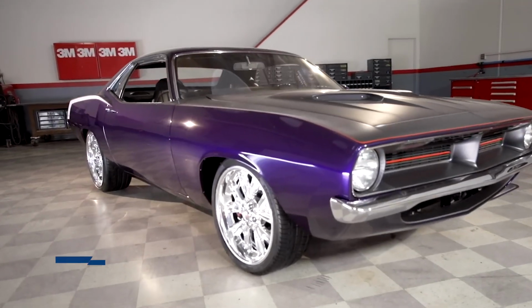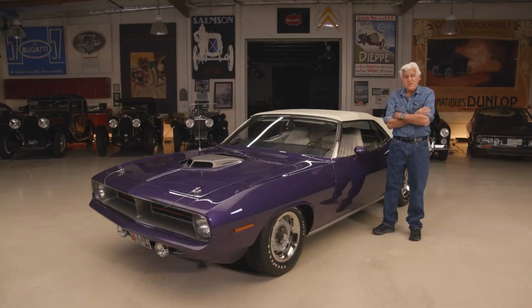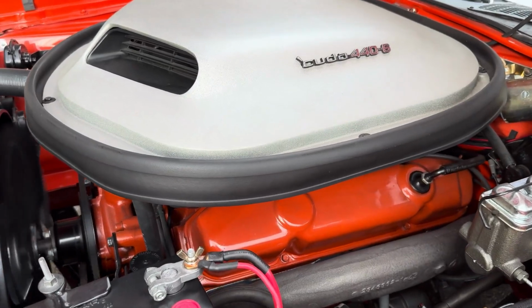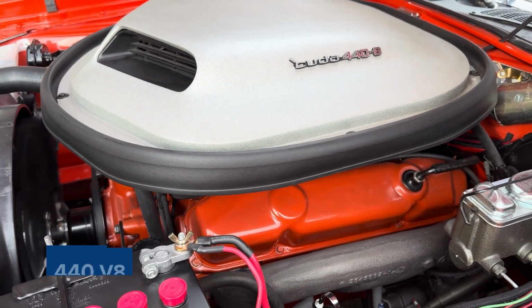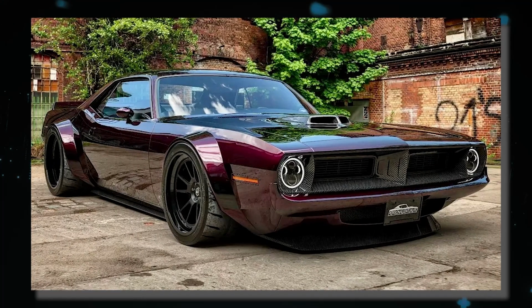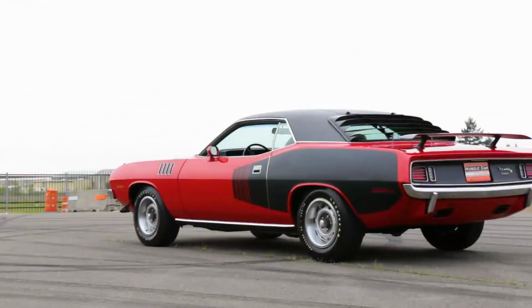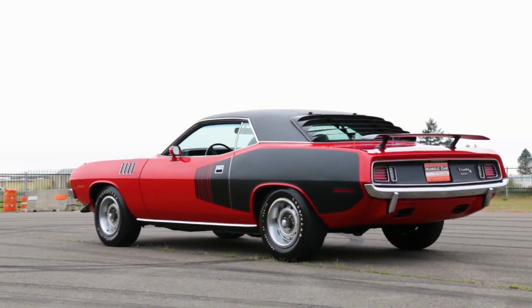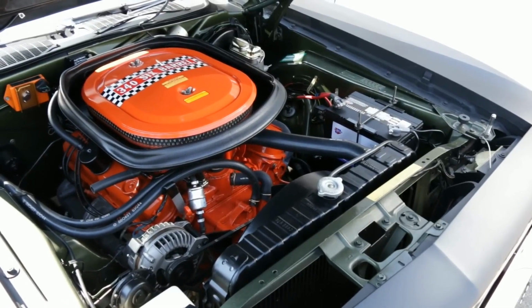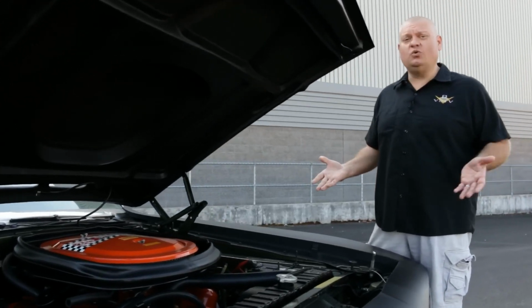The Barracuda's redesign in 1970 was a game-changer. Moving to Chrysler's E-body platform gave it a wider engine bay, making room for power plants like the 440 V8. The new design was aggressive and purposeful, with muscular lines that screamed performance. It was a car built to take on rivals like the Chevrolet Camaro and Ford Mustang, and it didn't just compete, it held its own. The Barracuda's blend of style and substance made it a standout in an already crowded field of muscle cars.